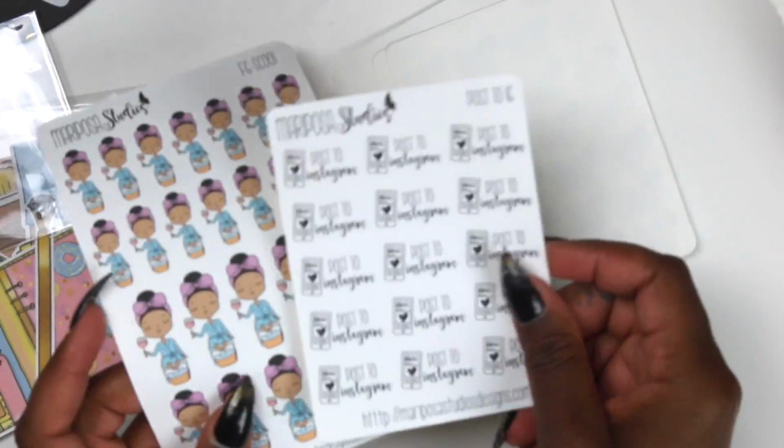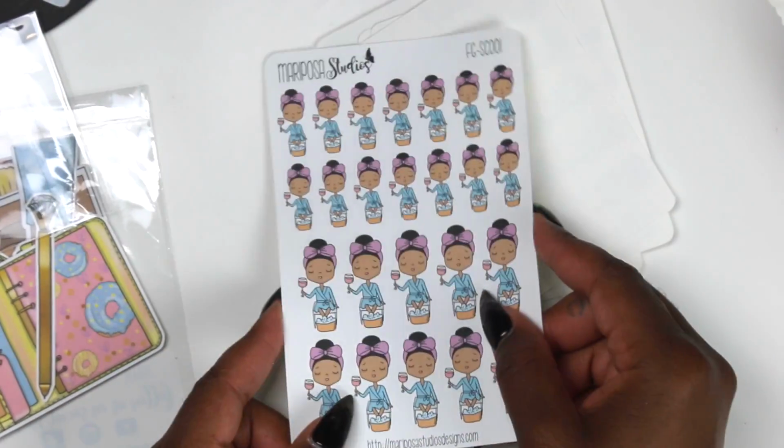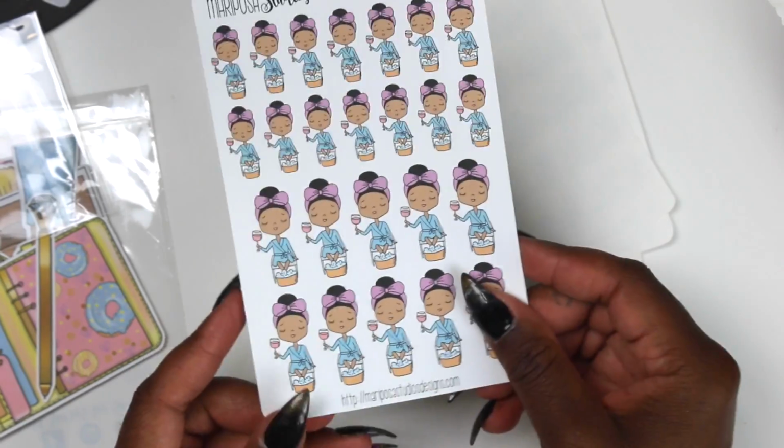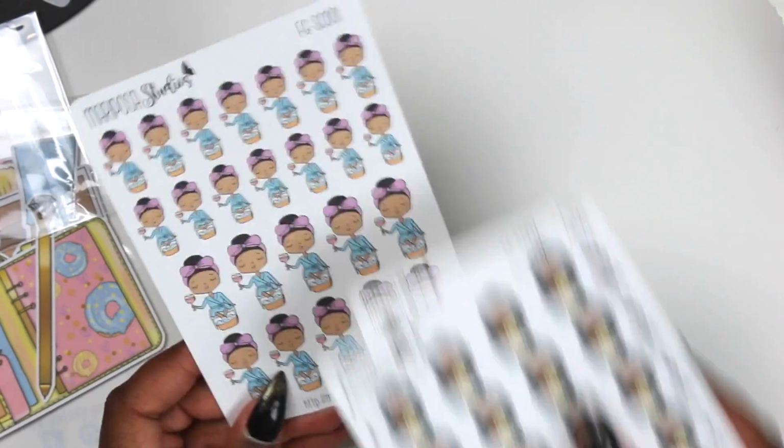And then these say post to Instagram. I ordered these before I ordered the other ones, so I probably have a lot of those. And then this is just like some me time ones. And I love these stickers. They're so cute. I can't wait to use these. So yes, that is Mariposa Studios. Moving right along.